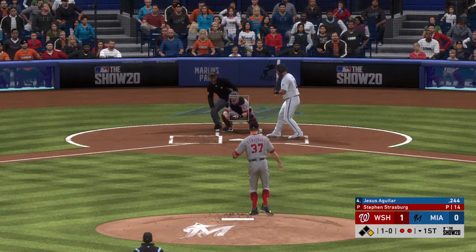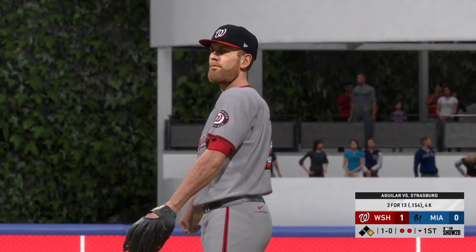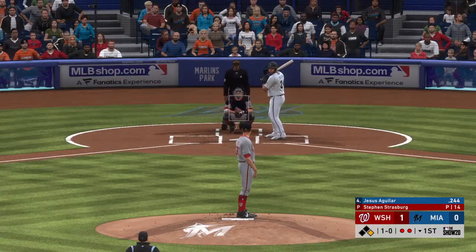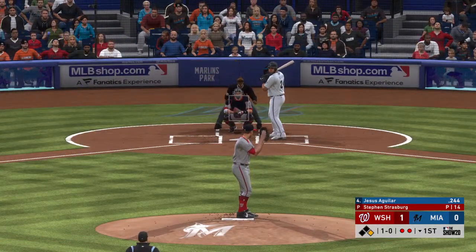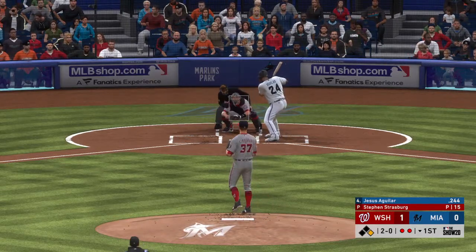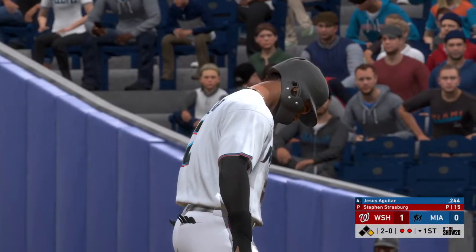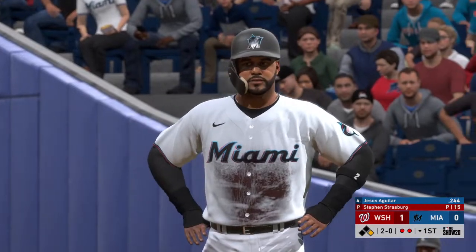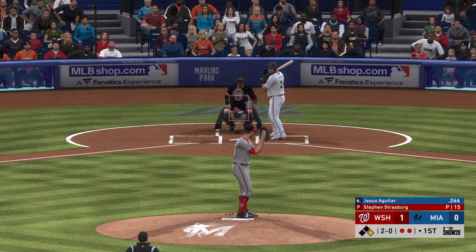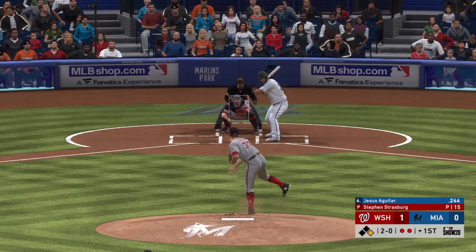Strasburg comes set, and the pitch. And that misses inside, 1-0. A runner on first with 2 away. And this is a fastball that's right on the black, but ruled a ball. It's 2-0 now. That's a great call right there. Fastball away with a guy who's got some jets on first base. Almost like a hybrid pitch out. Great for a catcher if that guy's running. Easy transfer throw to second base. The 2-0 on the way.